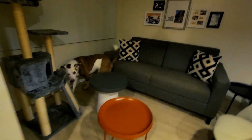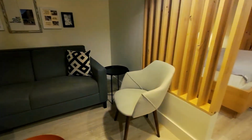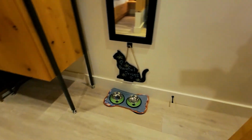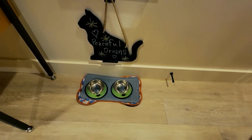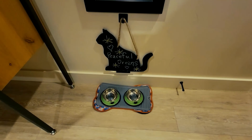So you've got a little sitting area over here. If you happen to have a cat with you, they've got a cat tree. Here's the sitting area. It comes with a pet dish, so these are cleaned in between uses. So water and food dish right there.